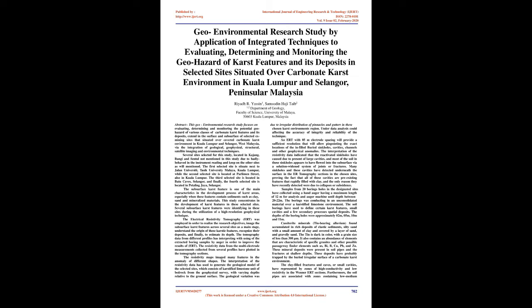The first selected site is situated next to Jalan Universiti, Tasik University Malaya, Kuala Lumpur, while the second selected site is located at Parlimen Street, also in Kuala Lumpur. The third selected site is located in Batu Caves, Selangor, and finally, the fourth selected site is located in Petaling Jaya, Selangor.